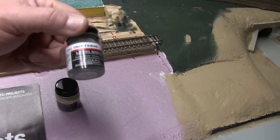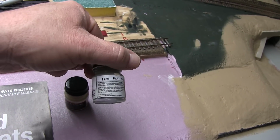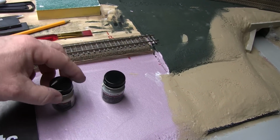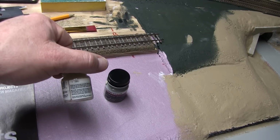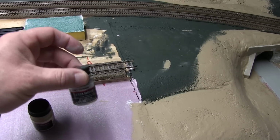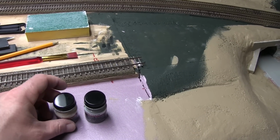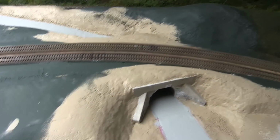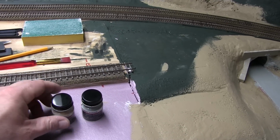These are enamels, Model Master. I bought some flat gull gray, you can see that's number 1730. That's the main color, mixed with a little bit of sand, and that's Model Master 1706. I don't even know what I measured. I just poured this into a dish, added a little bit of this, which lightens it a little bit. Mixed it up and said, "Yeah, okay, it looks good." That's all I did. I don't have proportions or anything, but mostly this with a little bit of this to your taste.